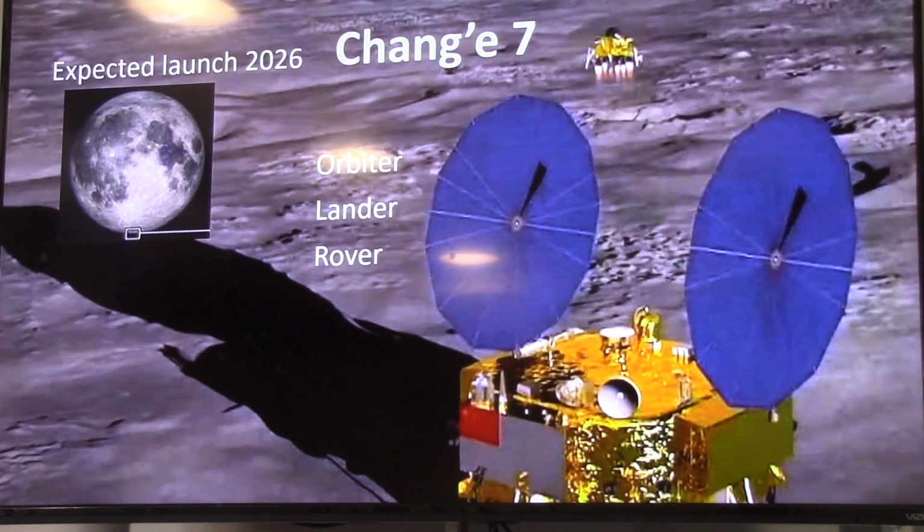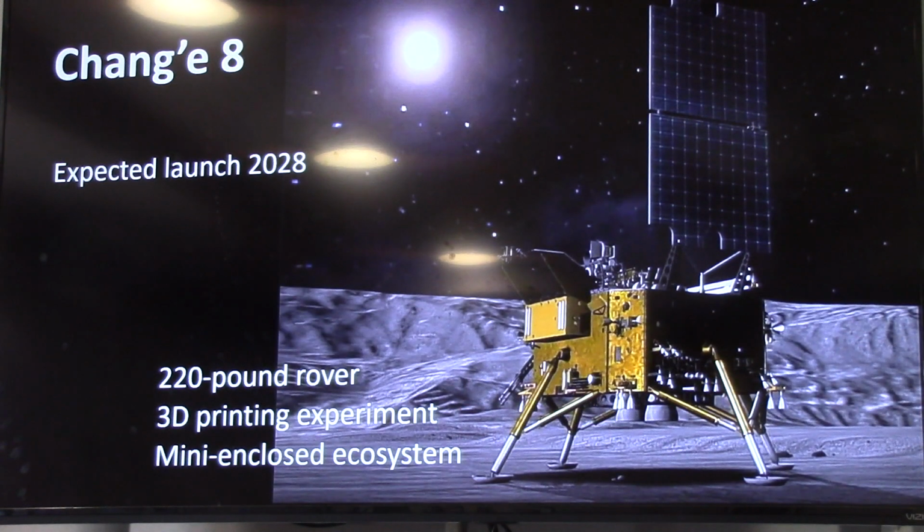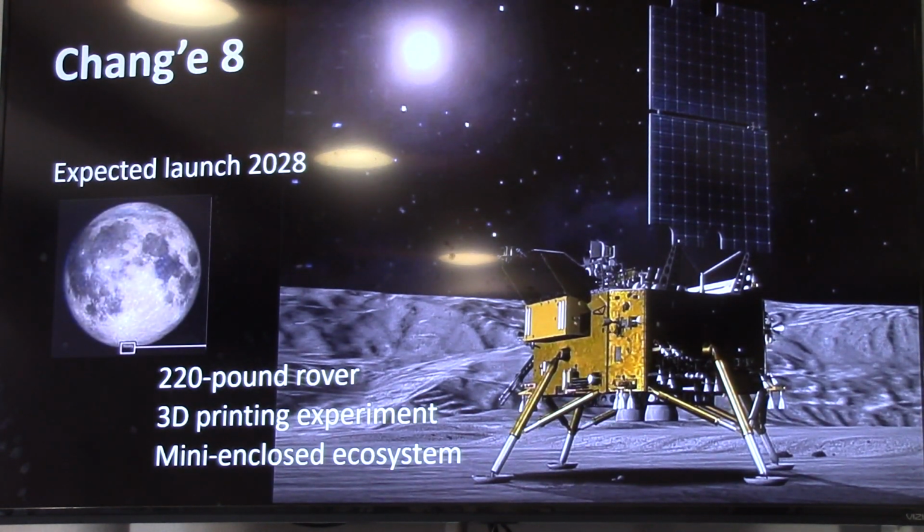The new ones are these. Again, Shackleton, Orbiter, Lander, Rover on Chang'e 7. And they're going to have a mini hopper too. Rocket propulsion makes sense here in such light gravity. There's another technique I'll show toward the end, but this works just fine. And Chang'e 8, again to Shackleton, is going to have a 220-pound rover. That's the biggest one except for the one payload I showed you for Flex.